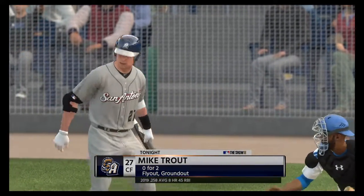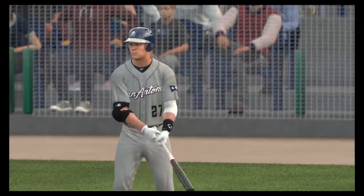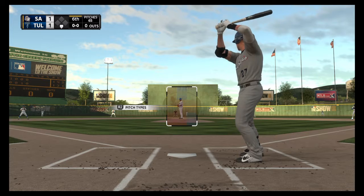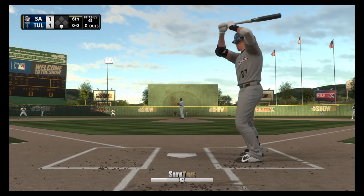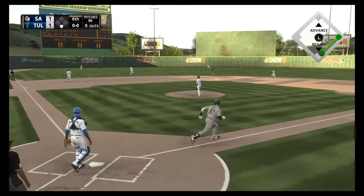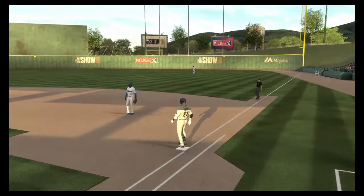Now at the plate, number 27. Third trip to the plate for him here tonight. 0 for 2 at this point. Here comes the first pitch. This is hit the other way out toward left field. Jowers is right there, and it's a very quick out, number 1.